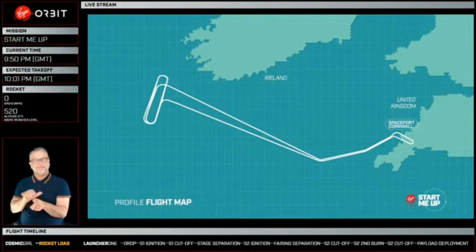Special shout out to our airspace support in this region of the world from the UK and from Eurocontrol, as well as authorities in Ireland, Portugal, Spain, and France.